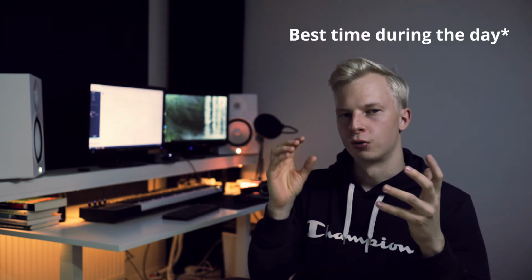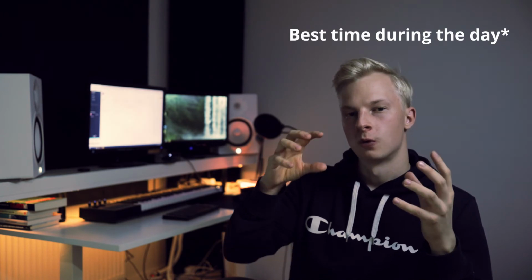So try to find the best time during the day for you when you feel the most creative and have fewer distractions and stuff going on, so you can focus on the tracks, and that way you don't get distracted or feel tired or something else which would then slow you down.